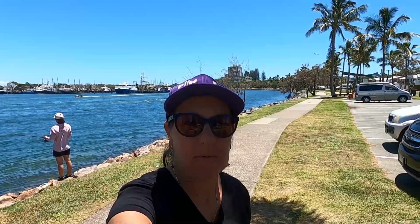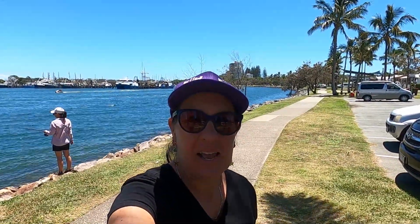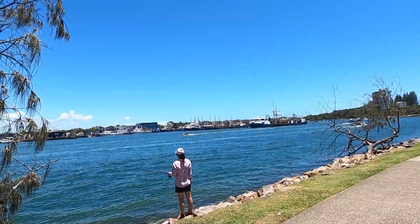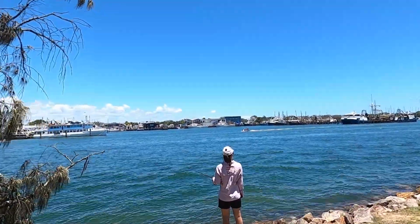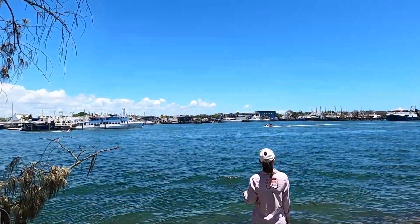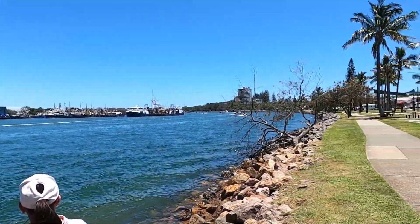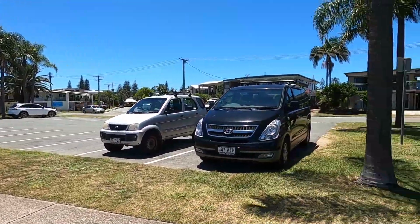We have gone on a little drive up to Mooloolaba for the day. I'm going to flick out some lures and do some bait fishing. We found this nice little esplanade here, across from the Mooloolaba Marina, I think it is, over there. So we've decided to come on the other side, a little bit more quieter here. And we've just parked up here, got ourselves set up in the shade.